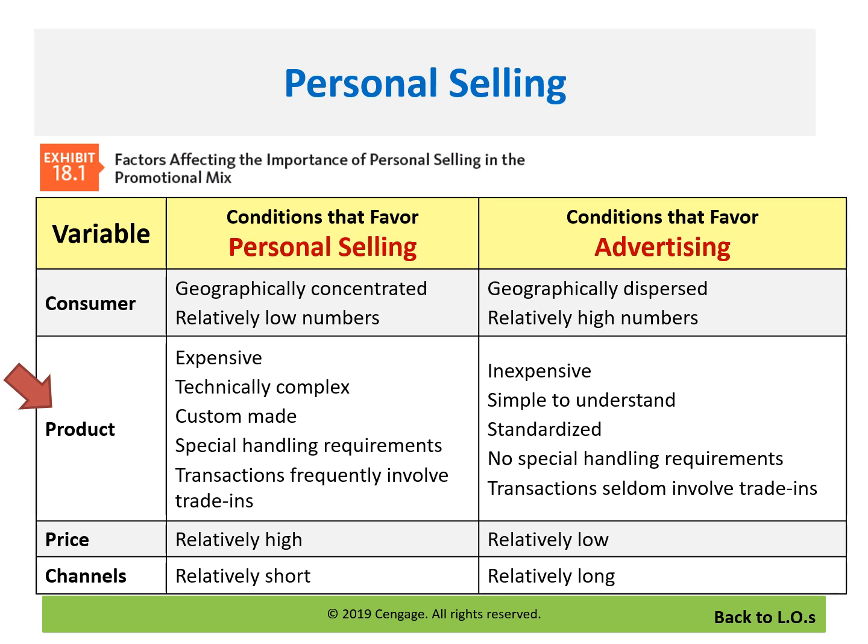In terms of nature of product, when it is expensive, technically complex in nature, or custom-made, or when special handling is required and transactions frequently involve trade-ins, then personal selling is more appropriate. Whereas, if the product is relatively inexpensive, simple to understand, or standardized with no special handling required and transactions seldom involve trade-ins, then advertising is more preferable.